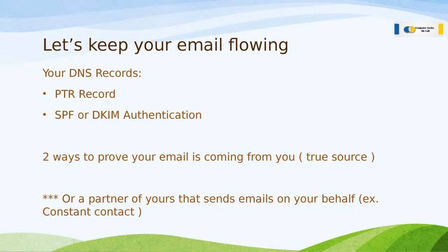The DNS records that we're going to focus on, part of the changes they want, are the PTR record and the SPF or DKIM authentication. These are ways of proving that you sending the email are actually authorized to send the email. You could send your email from an email server, which is the normal way. You might have Microsoft 365, you might have Google Workspace, whatever it is. That's how you're sending your email out, and you can put these DNS records to prove, yeah, it's me sending from my email server that I've authorized. It's all good. Since you're the one putting in your DNS records, you're authorizing it and saying it's good.